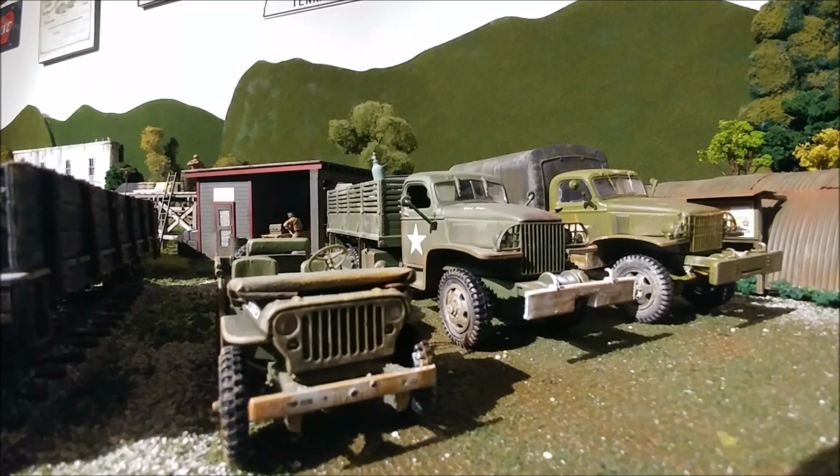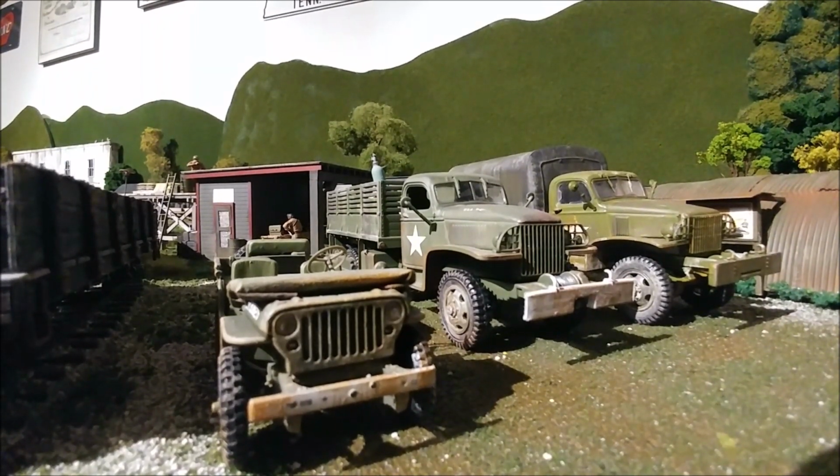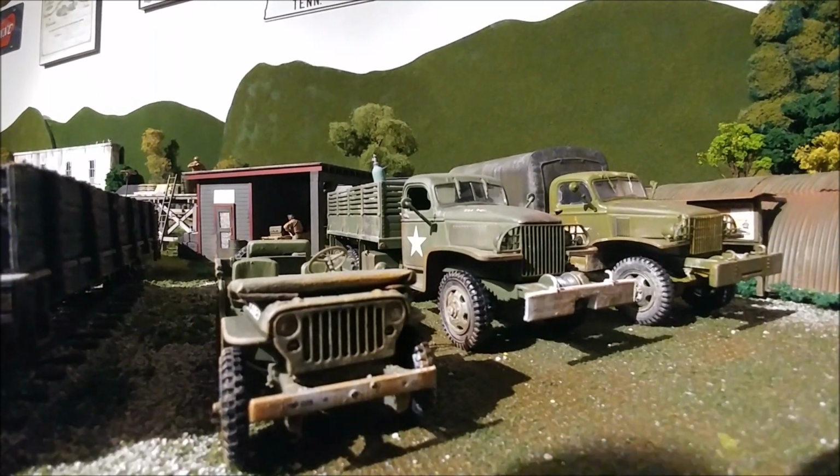This GMC in the middle and the Chevy 1.5 ton on the far right were actually only sold in Eastern Europe. Very difficult to find. I'm very glad I put the time and effort and money into it.